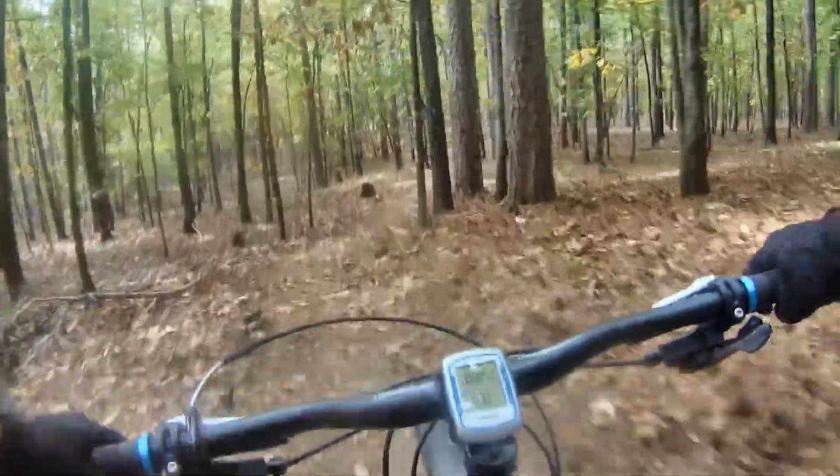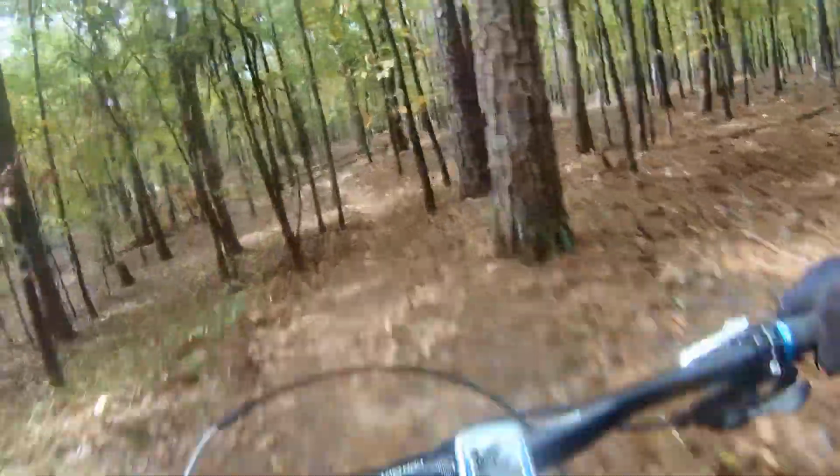When you add in all the rocks and the roots to these climbs and these descents, it can make it all a bit more challenging.